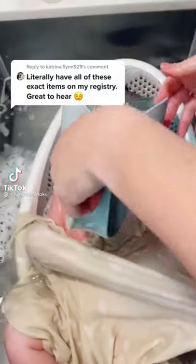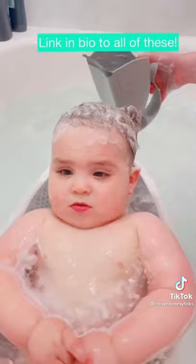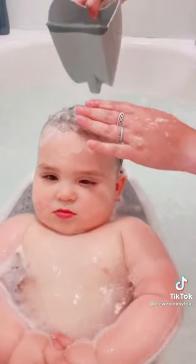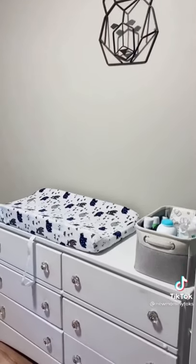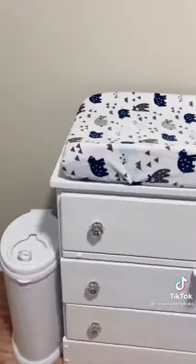Baby products we're still using from our registry 1 year later. The Angel Care bath seat can transition from the sink to the tub. If you just get a sink one, then you can't use it in the big tub later down the road. Everything from our changing station, I just opted for a regular dresser and put a changing pad on top to save some money, but we're definitely using this on a daily basis.